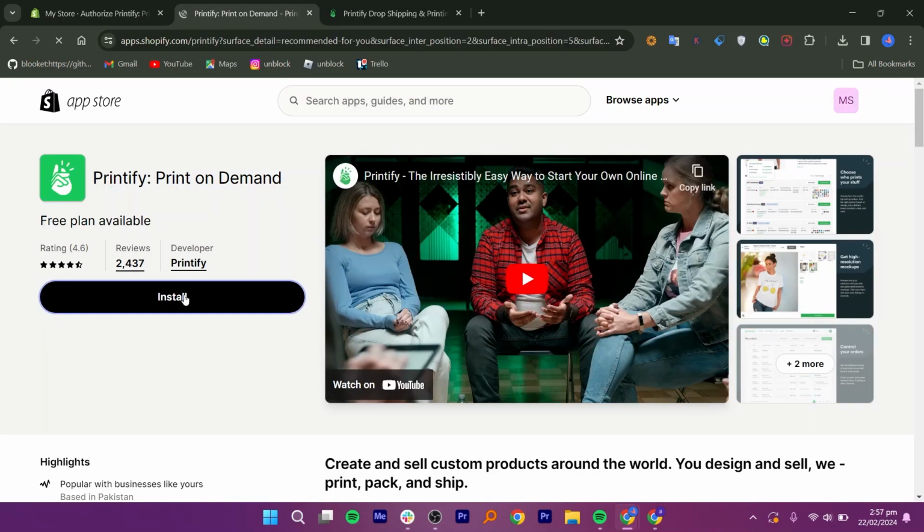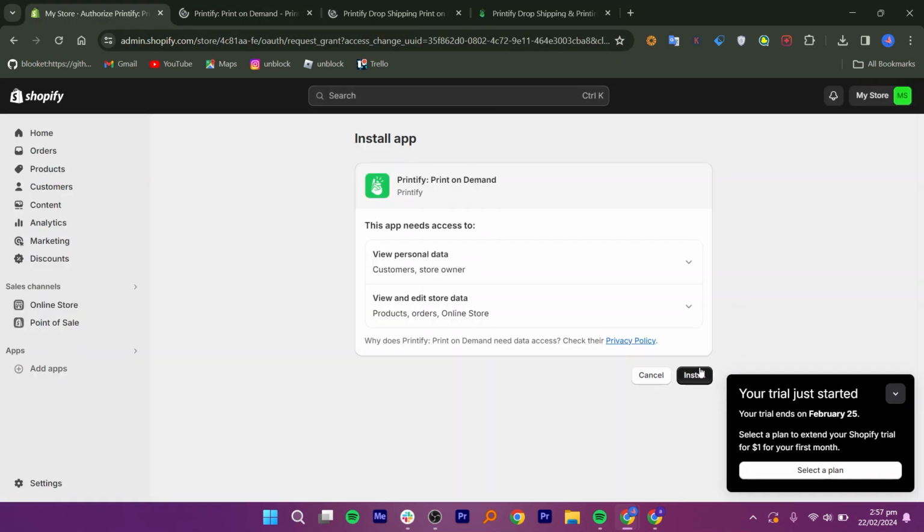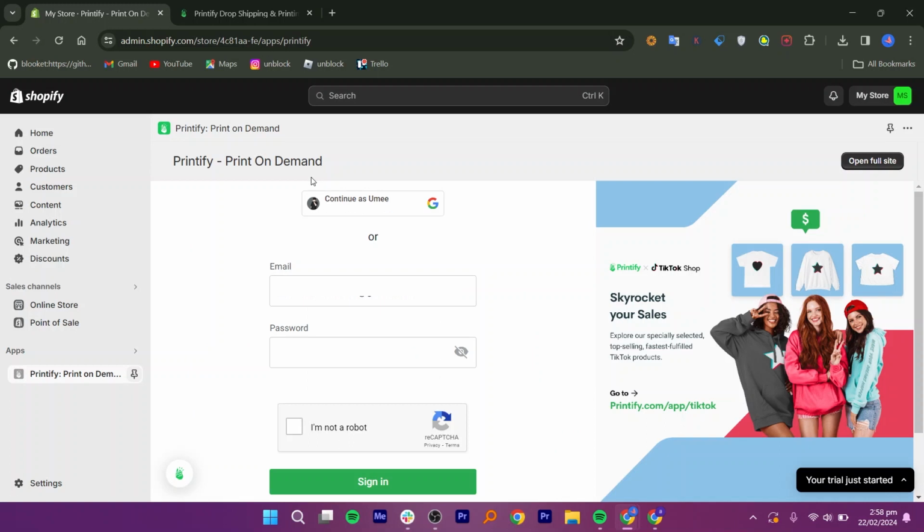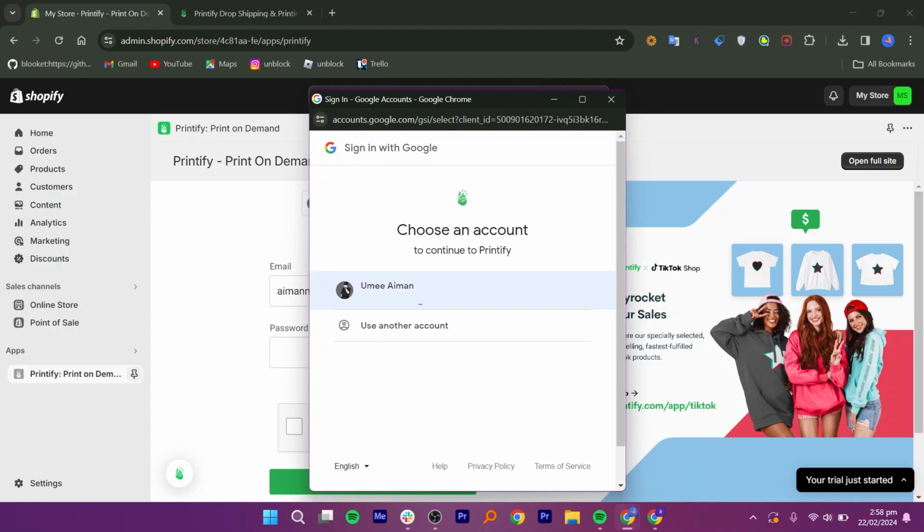Here, click on the Install button to get the app. Then, again click on Install. Based on my research, it offers the best balance of product pricing and quality, which is necessary for profitability. Printify has a wide catalog of clothes, accessories, and home and furniture items like pillows and posters. Now, go ahead and add your email address and password for account creation. You can also continue with your Google account for easy sign-up.